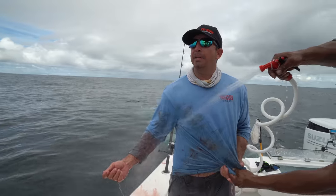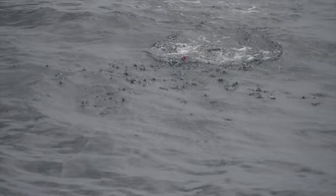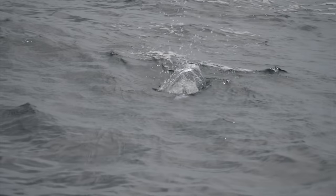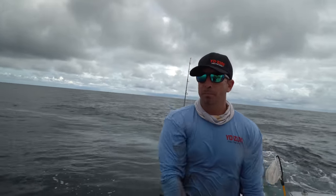But when you're tuna popping, don't get overexcited and get real fast with it. You're not catching jack crevalles. You're catching tunas. Let it sit in between pops. Hard pop, they see it. They hear it, they look up, it's got that silhouette just bobbing, boom, and that's when you get bit.